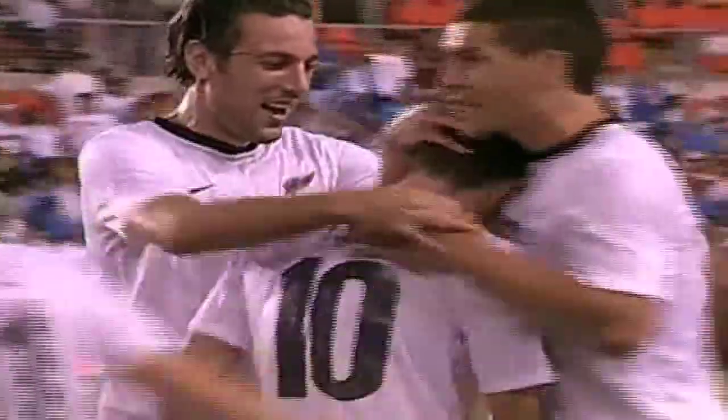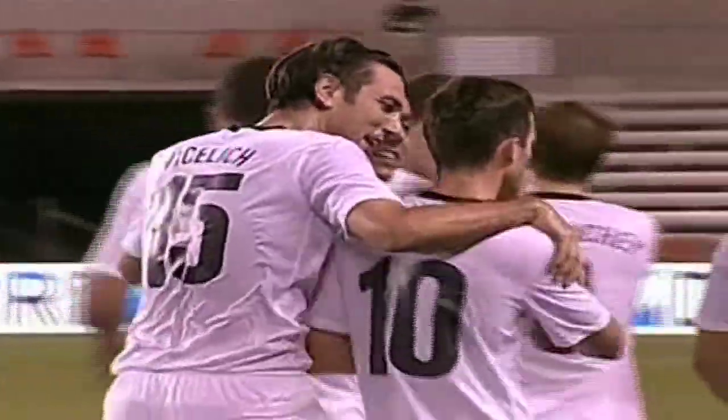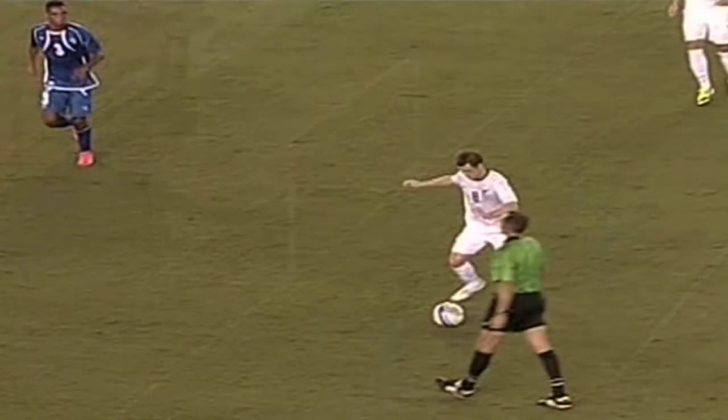Well, I was just going to say, probably his first touch wasn't the best because it actually bobbled up in front of him. But he managed to regain his balance, ride a challenge. With that trusty left foot, strike it. The bottom corner here. Look, his first touch wasn't great. He had to take another one. Nearly got bundled over. And what a shot. Fantastic strike from Hogg.